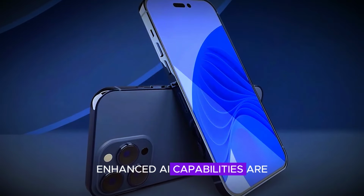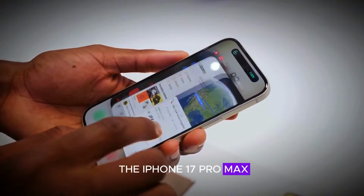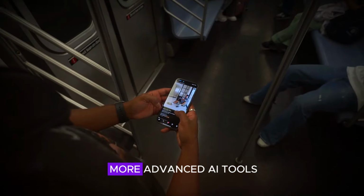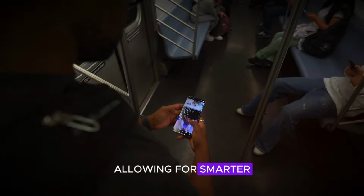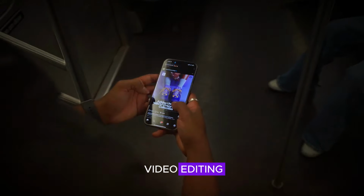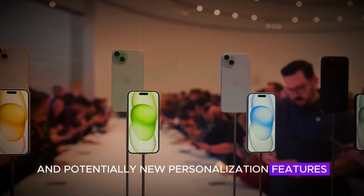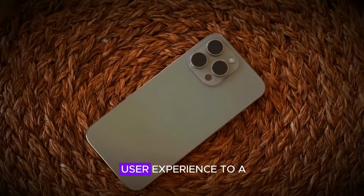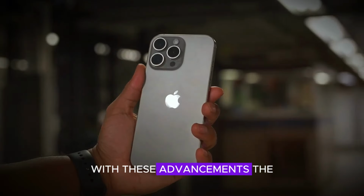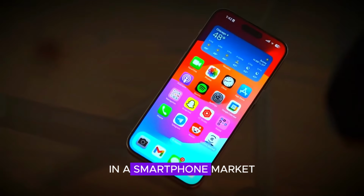Enhanced AI capabilities are also expected to be a key selling point for the iPhone 17 Pro Max. Apple is reportedly integrating more advanced AI tools, allowing for smarter and more intuitive user interactions. From improved photo and video editing suggestions to enhanced Siri performance and potentially new personalization features, these AI upgrades could take the user experience to a new level. With these advancements, the iPhone 17 series is set to stand out as a powerhouse in the smartphone market.